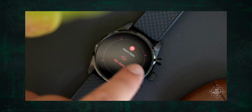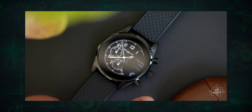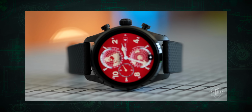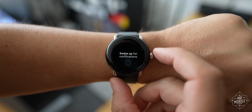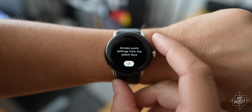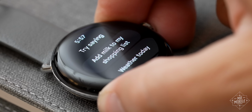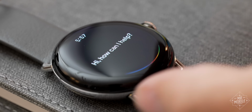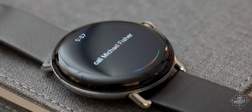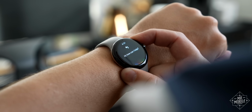Now, I'm not going to dwell on the interface itself because I already showed off Wear OS 3 in my review of the Mont Blanc Summit 3 a couple months back. It's pretty self-explanatory anyway. You swipe up for notifications, you swipe down for quick settings, and you swipe over for tiles. Where the Pixel Watch is special, for now, is that it comes with Google Assistant out of the box, which you invoke through a long press of that 2 o'clock pusher or by saying the key phrase.